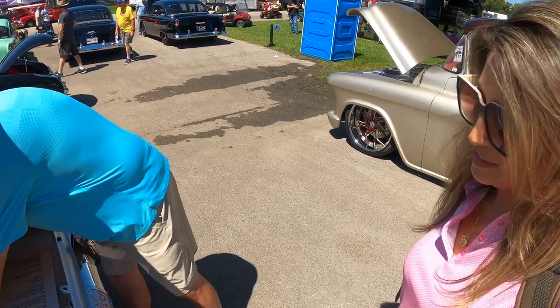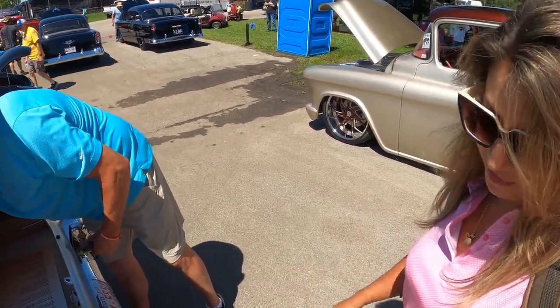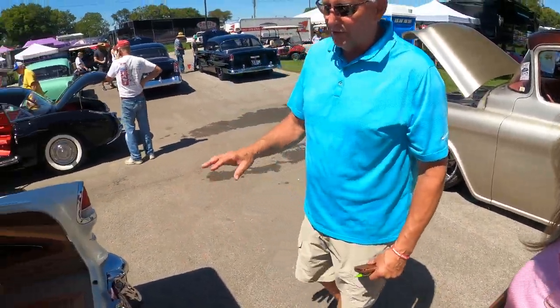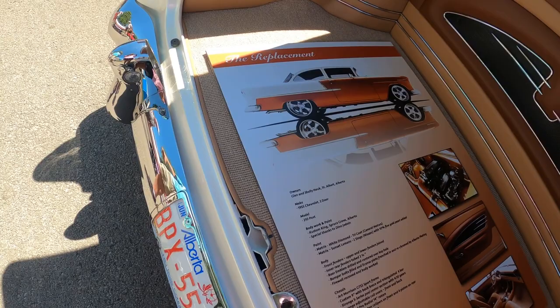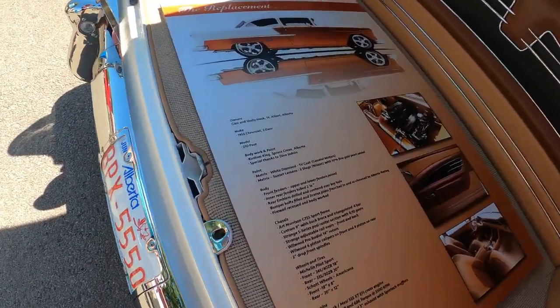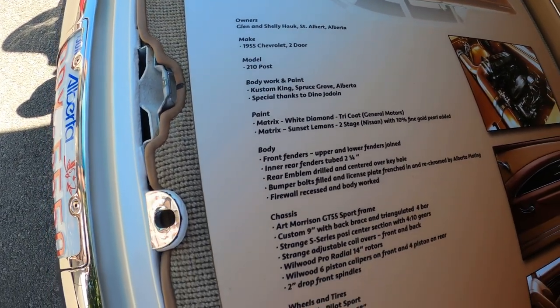Now this is a 56. What? It's a 56? 55, sorry. That's why it's called the replacement. When we were showing in the shows in the States, it was called the replacement because it had replaced my original car. Just in case people want to see the details.